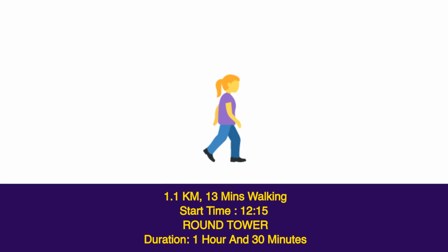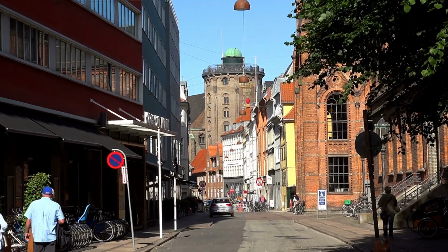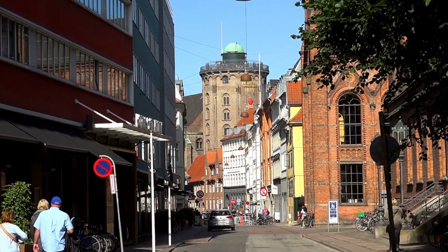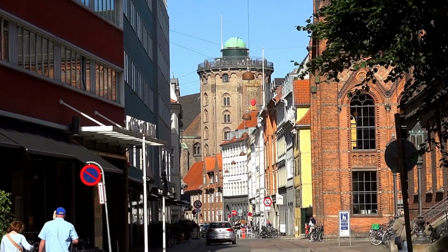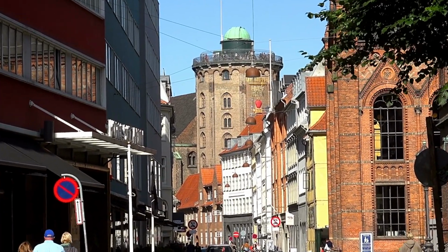1 km, 13 mins walking. Start time 12:15, Round Tower. Duration, 1 hour and 30 minutes. The Round Tower is a beautiful and unusual cylindrical structure in the center of the city. The 17th century tower was constructed during the reign of Christian IV as an astronomical observatory.